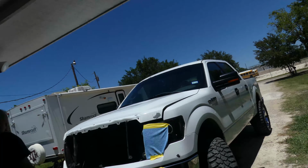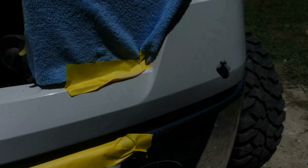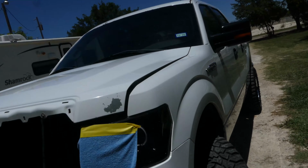This just to be safe, and then we're gonna start flat black, then wet sand, and then the gloss. First black coat done. We got one more, maybe two more flat black, wet sand, and then the semi-gloss on that. We weren't even planning on doing this, but there was a spot over here, and it's gone. Can't even tell there was a spot there. When you look at this you can kind of tell, but it looks pretty dang good. I'm surprised.